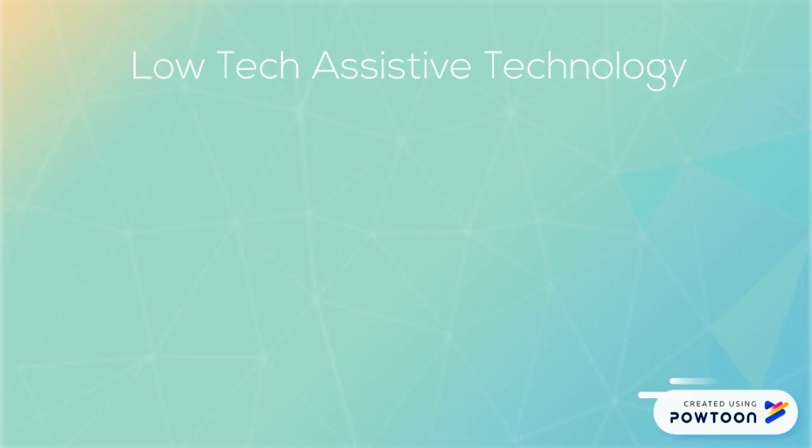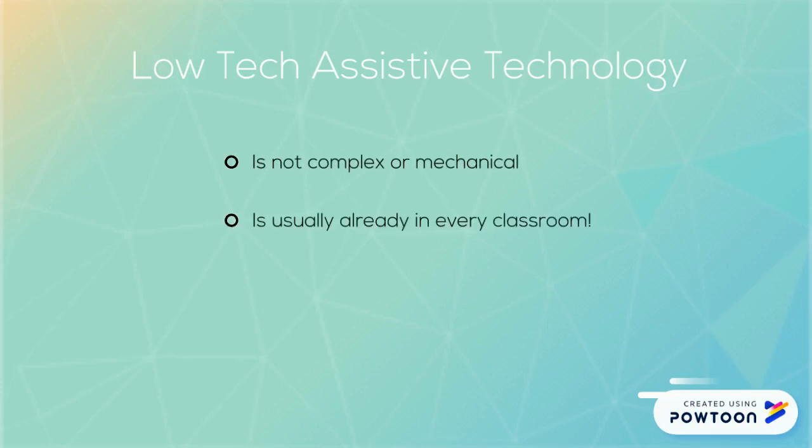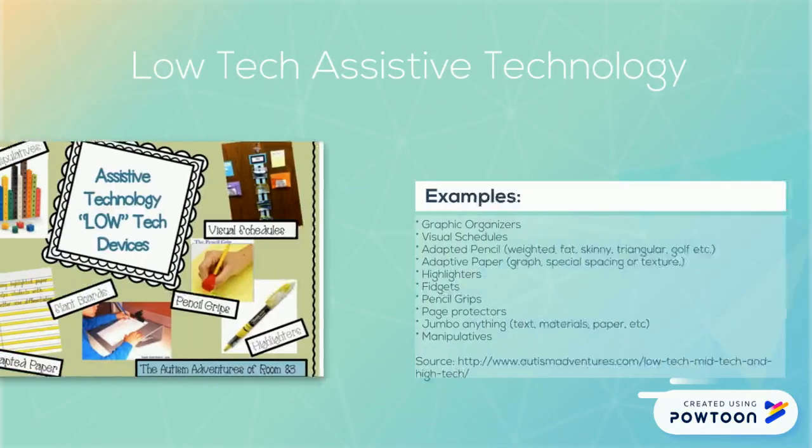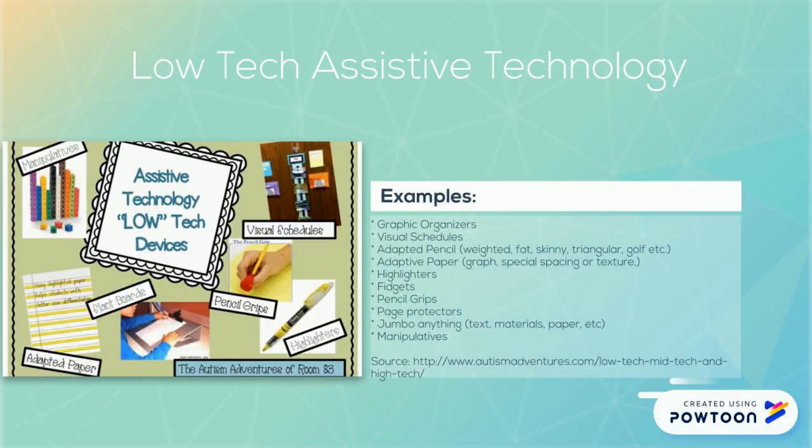There are three types of assistive technology, starting with low tech. Low tech assistive technology does not have to be complex or even mechanical. In fact, it is usually something already found in the classroom and does not require training in advance. Examples of low-tech assistive technology include graphic organizers, visual schedules, adapted pencil, adapted paper, highlighters, fidgets, pencil grips, page protectors, jumbo anything, and manipulatives.